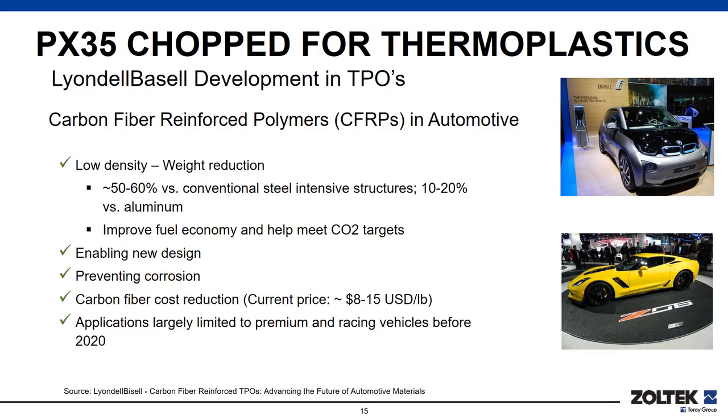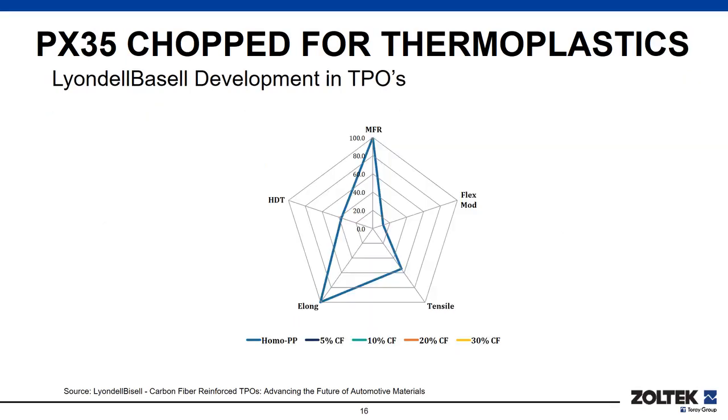following data. The standard TPO, the thermoplastic polyolefin, offers excellent melt flow rates, good tensile, and excellent elongation, with low flex modulus and HDT properties.